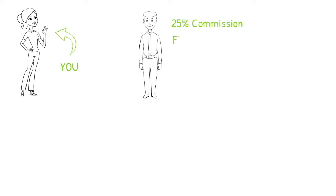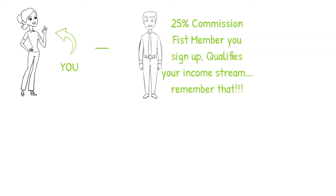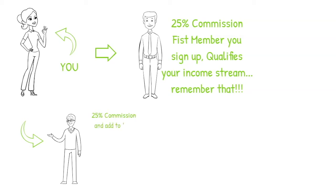So you get 25% commission. Your first member qualifies your income stream. Remember that. 25% commissions, and add to that 15% residual commission on all his frontline sales. That's huge income for you.